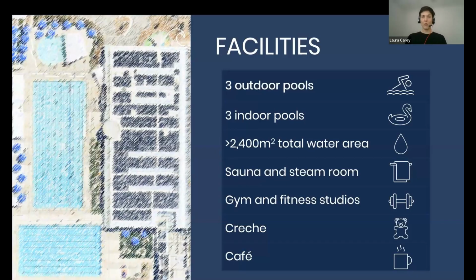To give you an idea of the size of the facility, it has over 2,400 meters squared of water area in total, 6 pools, three outdoor pools, including a 50-meter, 3 indoor pools, including a spa, sauna, steam room, gym, and fitness studios, as well as a creche and cafe. So it's equal biggest or the biggest aquatic centre that council has in its portfolio.